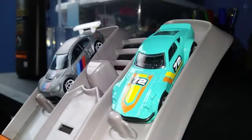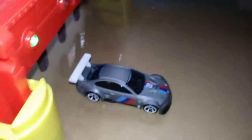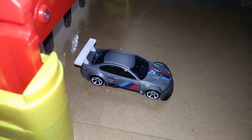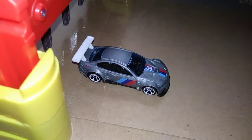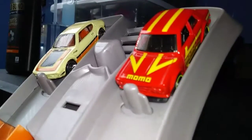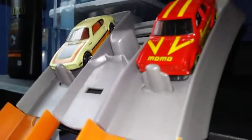All right, second to the last group. The Blackwall King has gotten defeated by an M3 GT2. Here is our final two. It's time to see who will move on to, I believe it's going to be the third round.